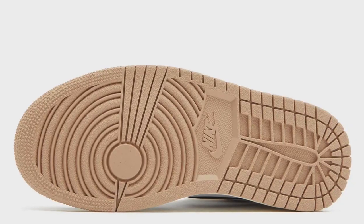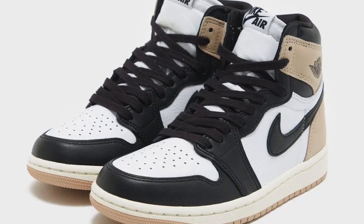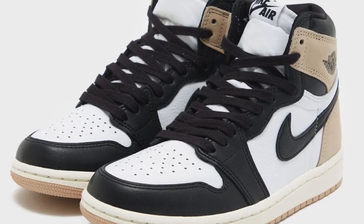This does retail at a price of $180 for women's. And already, this is going under retail prices on StockX. My size 11.5 in women's is already going for $123. So I would not recommend buying these at full price because these will go on sale, because the market is already low on these Jordan 1s.